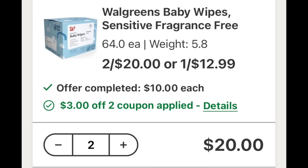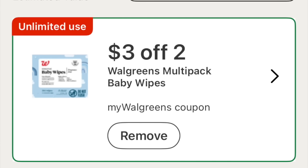This next deal is really fantastic if you have a baby or if you need these wipes. It is the Walgreens brand and it is the sensitive, so it's fragrance free. And you are getting 6 bags with 64 wipes per bag. So it's the big box of them. And they are 2 for $20 this week. We have a store coupon, which is the $3 off of 2. And you guessed it, our magic coupon code is stacking with this for some extra savings.